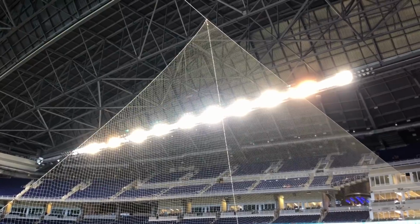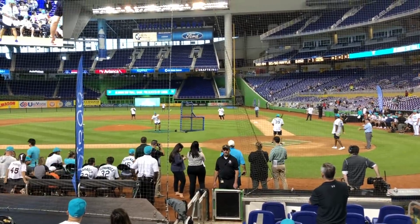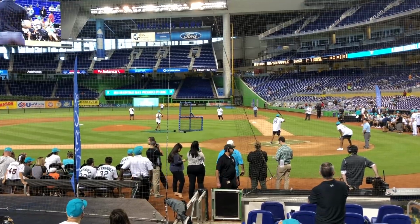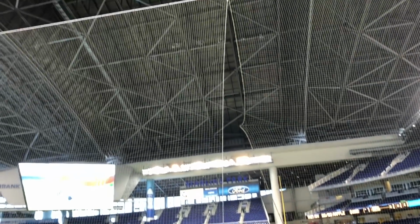The nets go up really high down the baselines, and look, there is a gap at the home plate ends of the dugouts. You can see in the background there is an alumni softball game taking place. Good times in southern Florida.